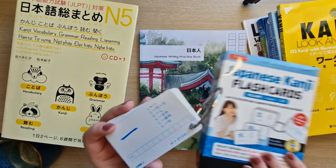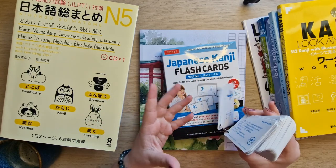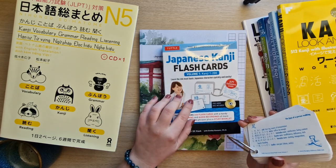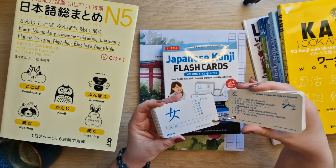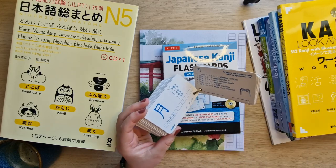These flashcards are from the Japanese Kanji flashcards by Tutul. It's quite a good company. I do like their resources. They do them for other languages as well, and they focus a lot on language learning. I have their book for Japanese reading that is quite good, but yeah, I didn't use these flashcards that much. They're not bad whatsoever. I just don't learn a lot with flashcards, and when I do, I use Anki.